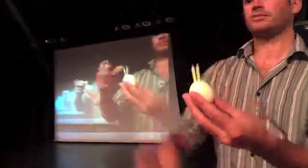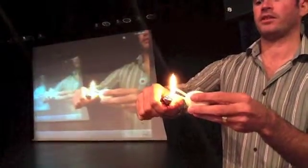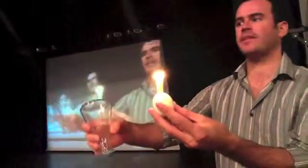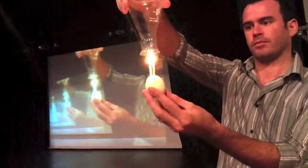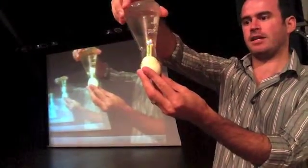Okay, now I'm going to try and put the egg into the conical flask. But this time I'm going to hold the flask upside down, so it's going to go up into the flask. I'm going to use 2 candles. Okay, light my candles. Okay, we ready? I'm going to put this over here, put the egg in the place.